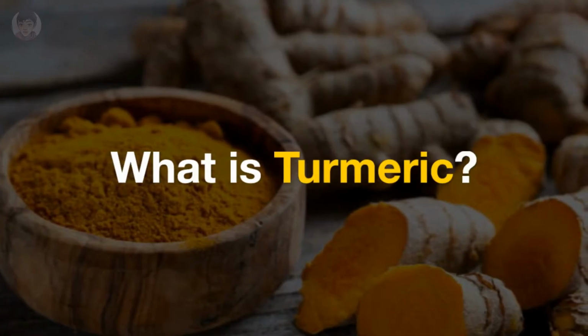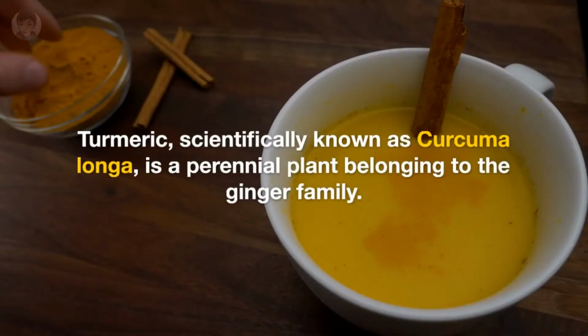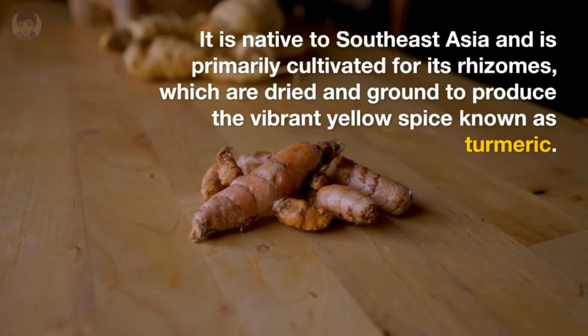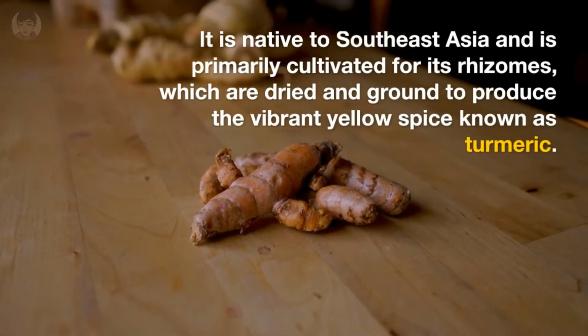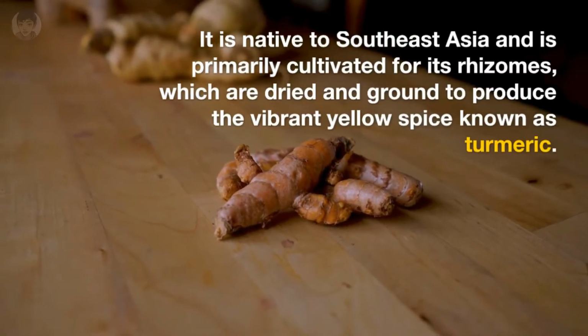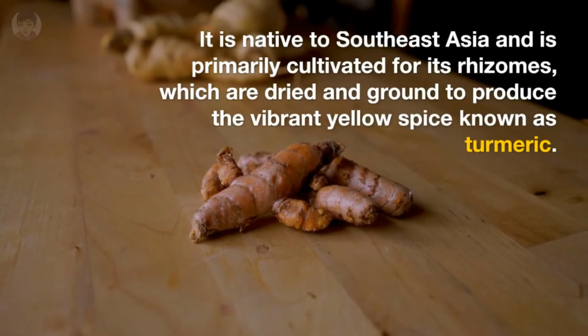What is turmeric? Turmeric, scientifically known as Curcuma longa, is a perennial plant belonging to the ginger family. It is native to Southeast Asia and is primarily cultivated for its rhizomes, which are dried and ground to produce the vibrant yellow spice known as turmeric.